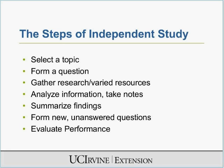In the end, we love for our students to evaluate our performance, or rather their performance. At the very beginning of the presentation, I mentioned that the standards for curriculum and instruction talk about metacognition, the idea of kids thinking about their thinking, reflecting on their learning. And the self-evaluation is a wonderful place for students to evaluate what their work ethic was like. Did they use varied resources? Did they try their best? What could they improve upon?